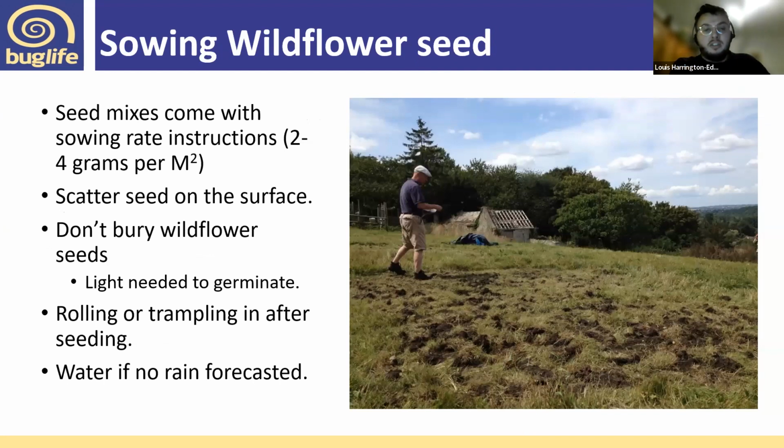And then that's where we want to sow, once you've done your groundworks. There's a bit of debate over the sowing rate that's good to go for, but it's between 1 and 4 grams per square meter, but I think in a garden setting we'd go quite high, the upper end of that. And you just want to scatter the seed onto the surface, particularly the bare ground.